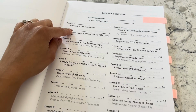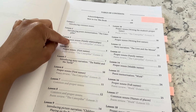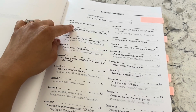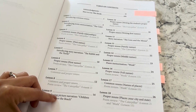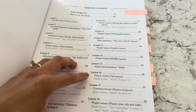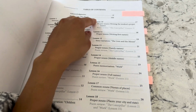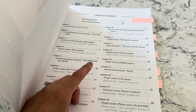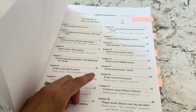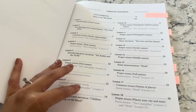So you'll notice in lesson 1, they learn about nouns, then they use a poem to memorize the definition of a noun. They continue with nouns for a little while. They go into the different kinds of nouns. You'll notice that they'll kind of go over the same concept for quite a few lessons, and that's to help them to have mastery over that concept before they move on to something else. And that's one of the differences between this book and this book, but we'll get into that later.